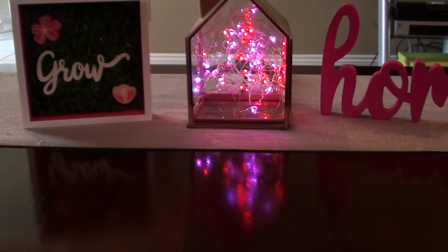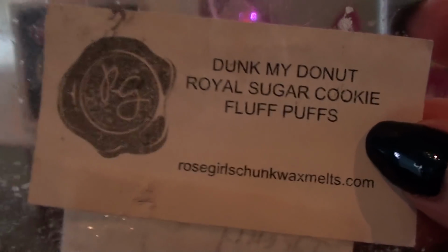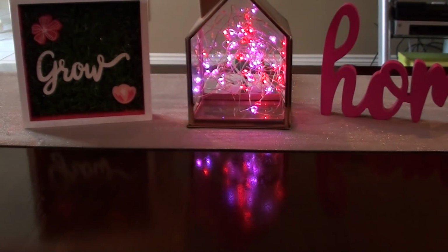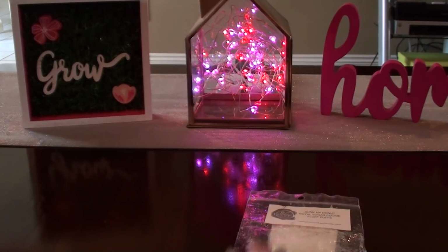So I put pretty scent, but Dunk My Donut was light, and it was drowned out by the sugar cookies and fluff puffs. So this one was mostly the sugar cookie and fluff puff scent, and the Dunk My Donut was not really too strong. I think I like this one. I don't really remember. I don't see how I wouldn't. I really like that Dunk My Donut scent in general, but it wasn't that strong in here. So that one I'd probably try again. Let's just put that in the middle. I'll put my maybes, my yeses, and my nos over here.